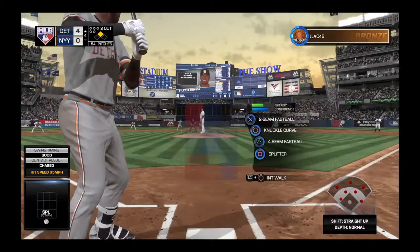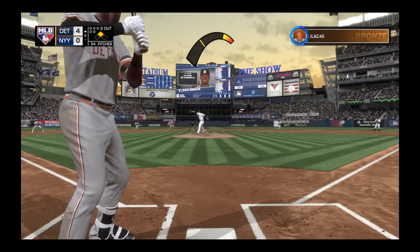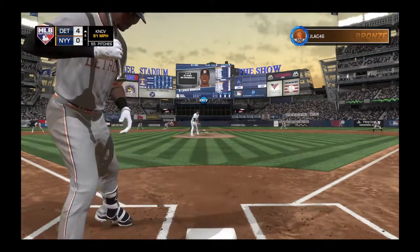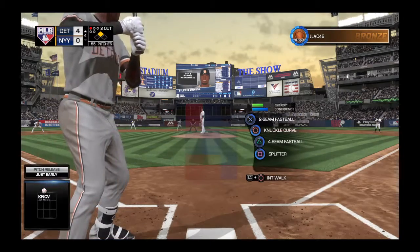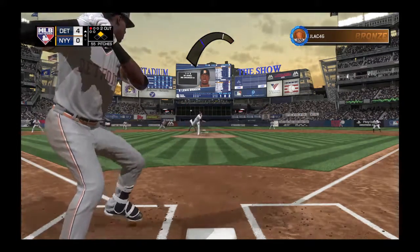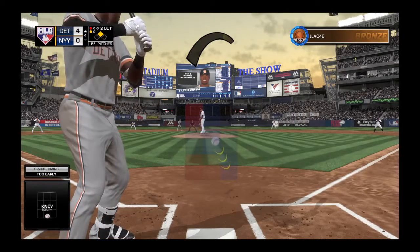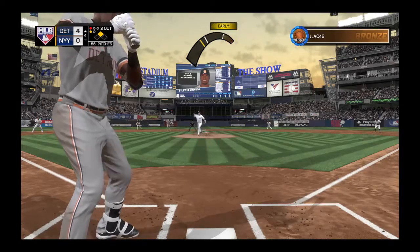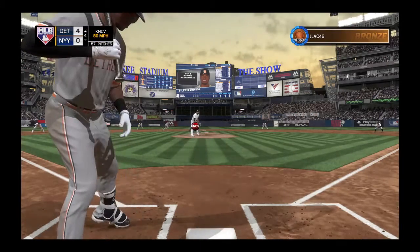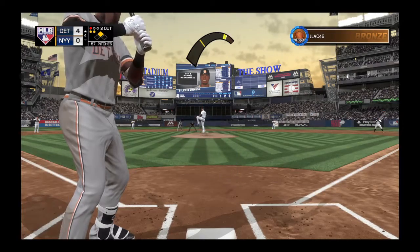Digging in once again, Lewis Brinson. 1 for 2 with a double on the ledger so far. And a bit too high with that one. It's 1-0. 4 runs, 6 hits, and no errors in the ball game for the Tigers. There's the good knuckle curve, a ball and a strike. In there, 1-2 now. The 1-2 pitch.